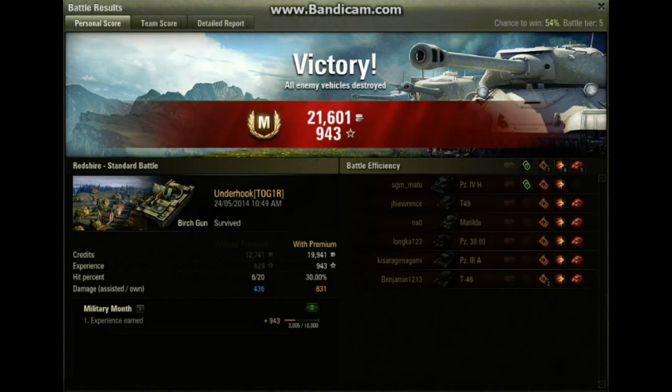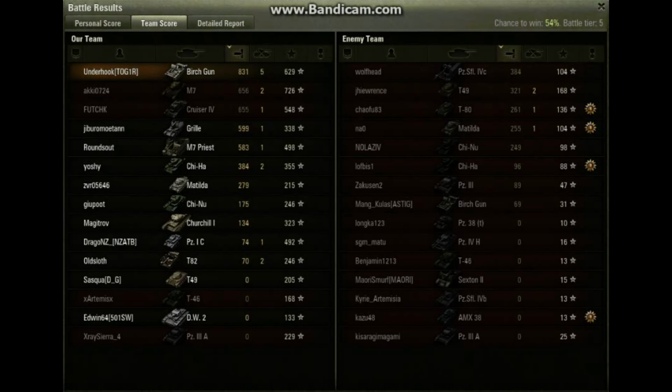So looking at the stats, you can see we got a mastery badge, and we killed a lot of tanks. It was a good game. Next screen. So we finished on top for damage, but not for XP. This M7 here got more XP than us, but still a very good game.